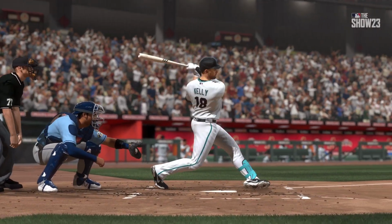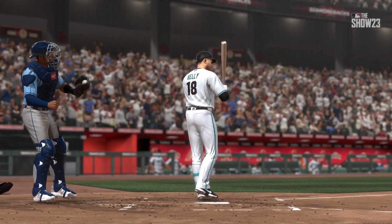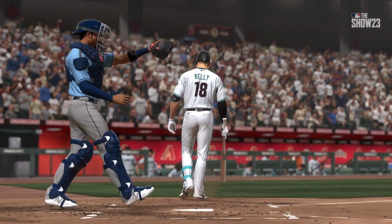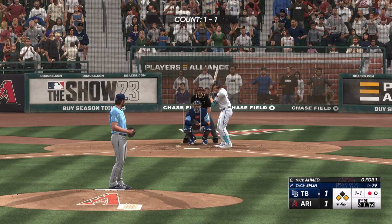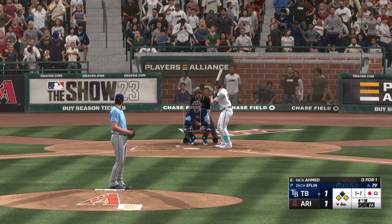Yeah, now they can move the middle infielders back a little bit, get into double play depth, and look for a ground ball and roll it up, get a big double play, get out of this inning. I tell you what, that was a big strikeout in the spot where they really needed one.